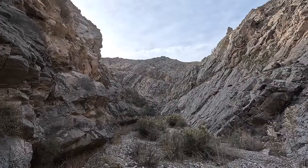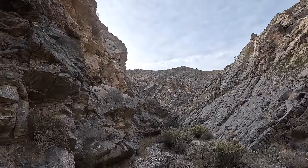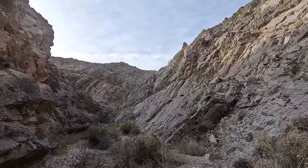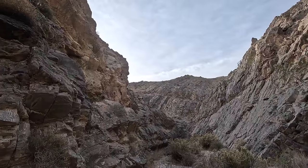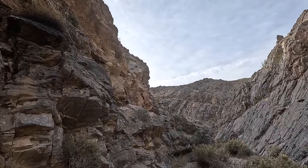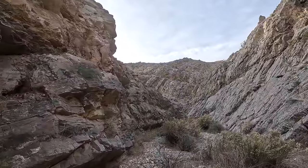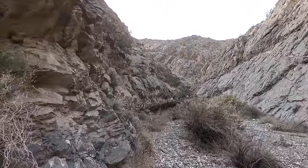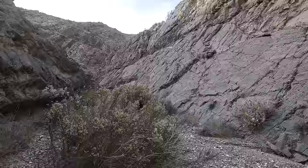Alright guys, getting further up the canyon, and as you can see, it is quickly beginning to narrow. It went from about 200 feet wide to only about 15-20 feet wide. It's awesome how these walls are towering over me like that. But since I got the time right now, I figured I'd give you guys a brief history on the mine and the prospector that worked it.